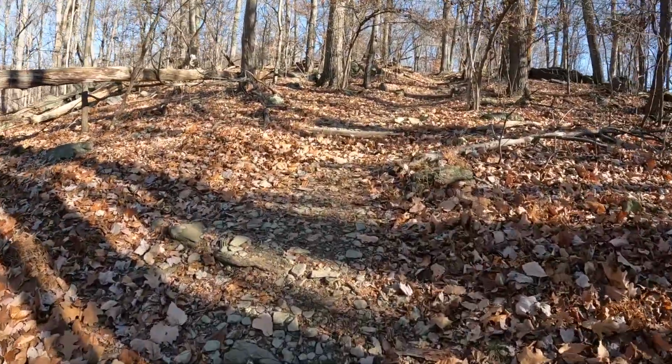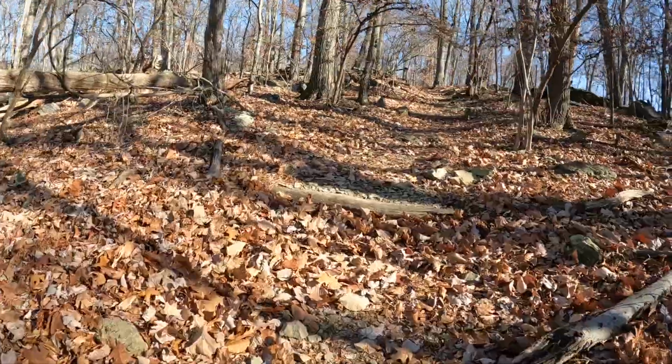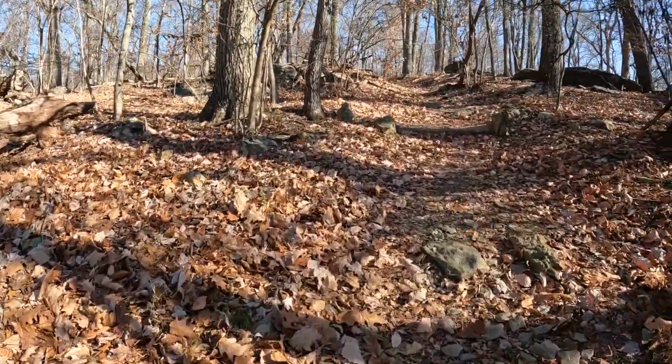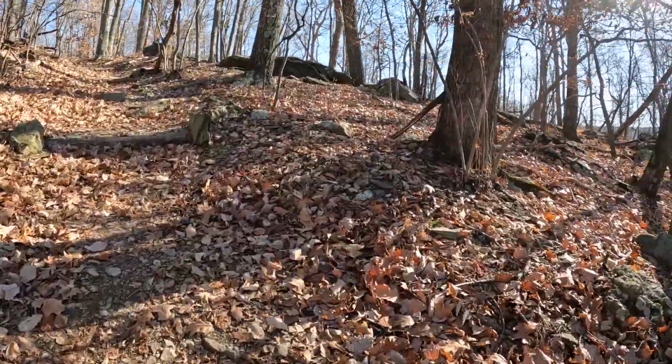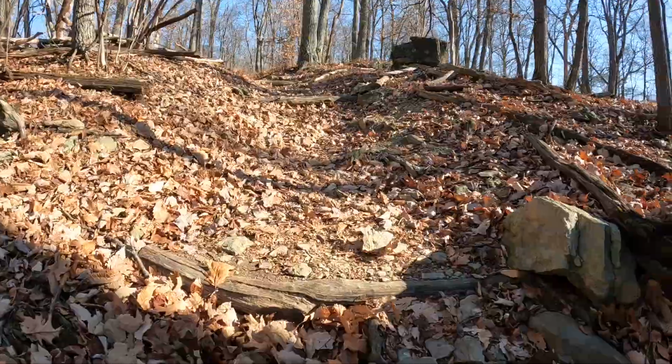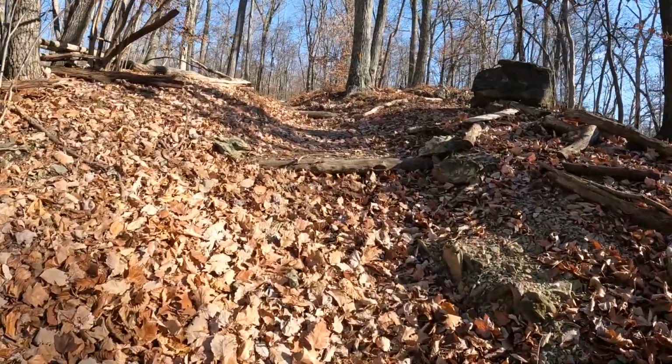There are blowdowns everywhere, so I am not super confident in the safety of this trail with these winds blowing through these trees. I don't know if y'all can hear that, probably not. But some of these trees are creaking very loudly.